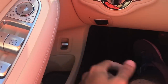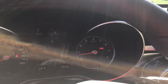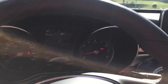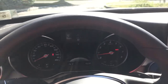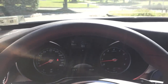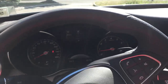Okay, here you have your trunk release down there, your parking brake. What I've noticed is every time you go into park and turn the car off, it automatically applies the parking brake. That's kind of a neat new feature. And then when you start driving away, it'll automatically take it off. For example, I'm in drive now, my foot is off the brake, it's still holding it, but as soon as I touch the accelerator, it'll turn off. Like, I'm touching the accelerator now, turned off. So that's kind of neat, I found.